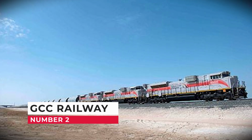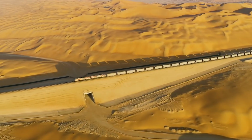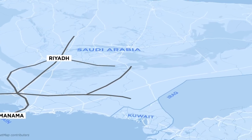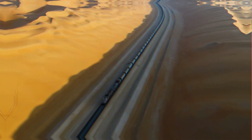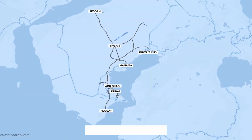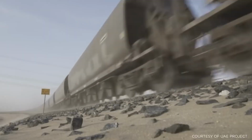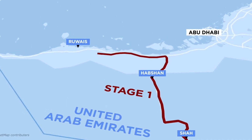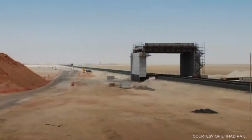Number 2. GCC Railway. The GCC Railway is the world's largest transport project, which is intended to connect the countries of the region with a high-speed railway, thereby facilitating the movement of goods and people between the Gulf countries. The total length of the network is planned to be 2,200 kilometers when it is completed in the coming years. Although this railway touches all countries in the region, it connects the states of the United Arab Emirates within the framework of Etihad Rail. Thus, the first section is already in operation and functions as a freight carrier, but soon the other sections will also be handed over.